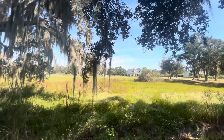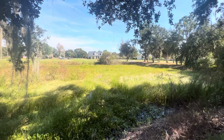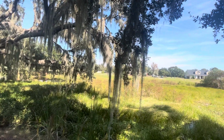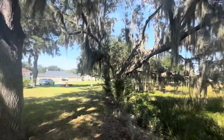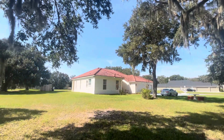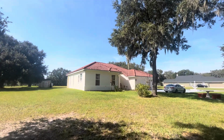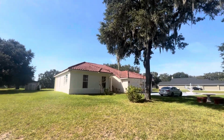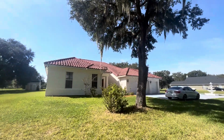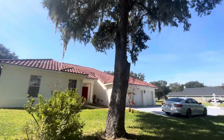So this side still has water in it, just has a lot of greenery. So, you know, something to consider. Kind of another view from the front. And when I ran the water, it didn't have any smell or odor. So that's also a nice thing to notate. I'm actually going to go all the way around.